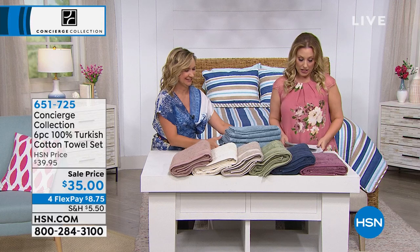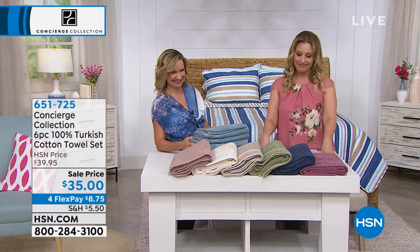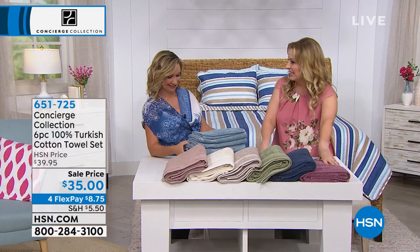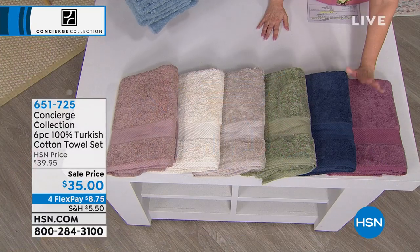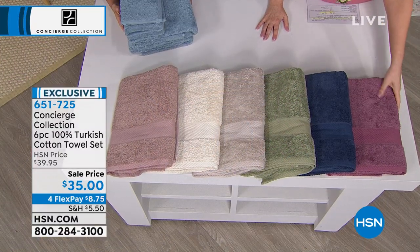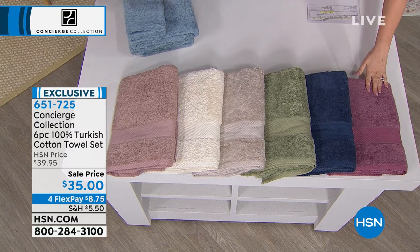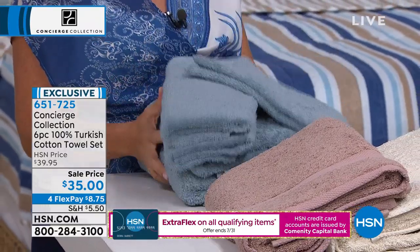Now, I know our today special is an amazing set of cotton sheets. However, this is kind of like the best deal on the planet. This is Turkish cotton towels, $35. That's not for one towel. That is for the entire set: 2 bath towels, 2 hand towels, 2 washcloths. I mean, I can't even believe it.